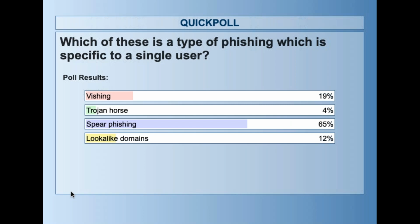We'll get deeper into specific types of spearfishing as we go today, but spearfishing refers to actually doing some research on a person in order to fool a specific person, rather than just casting a wide net like a phishing, quote unquote, might be. It's usually, hey, your car or a robot telling you that your car insurance or car warranty is about to expire. That's probably the biggest one.